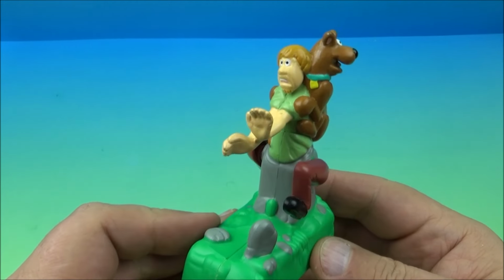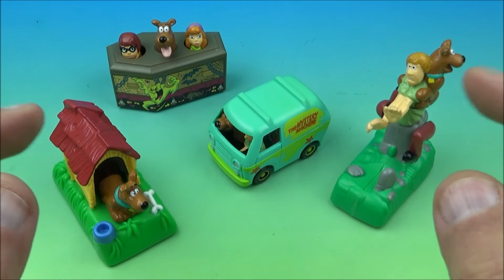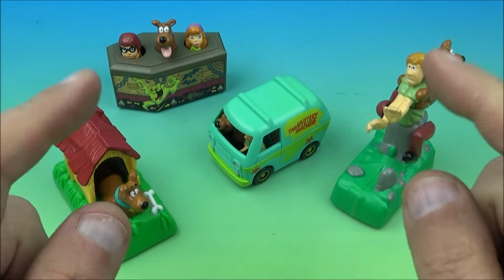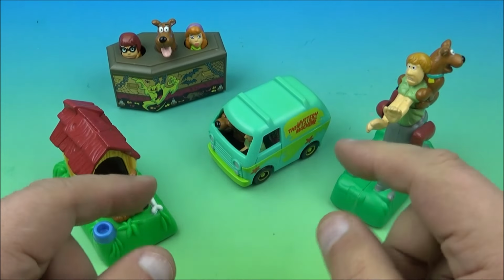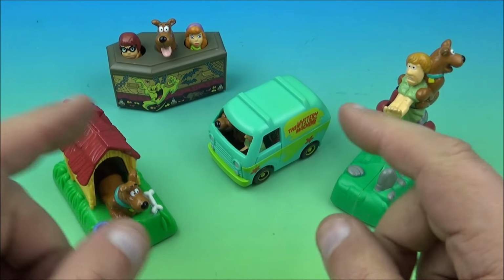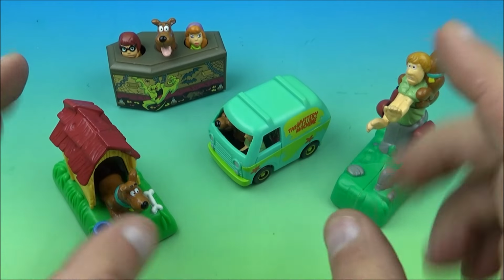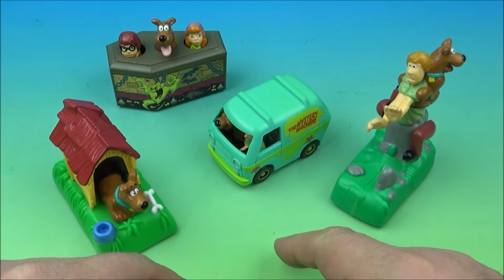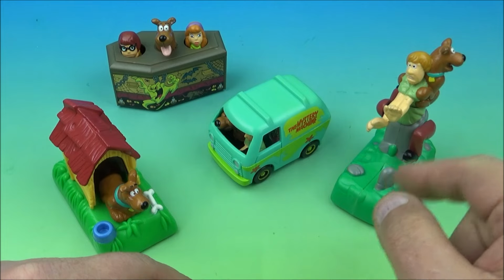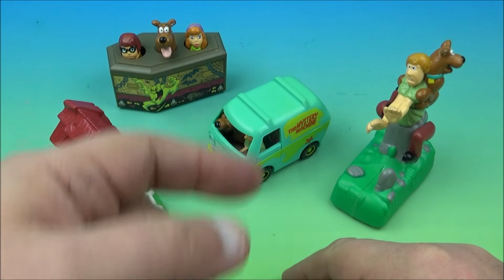So there you go. It's Scooby-Doo and Shaggy. There you have it, everyone. Scooby-Doo, a set of four awesome little toys released by Burger King way, way back in 1996. Now remember, this is the UK release as opposed to the USA release, which I've already reviewed a number of years ago. This was really cool. The Mr. Machine, you got Scooby in the doghouse, the malfunctioning little running Scooby toy, and then the coffin one, which I think is kind of cute too.